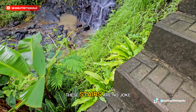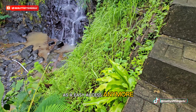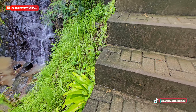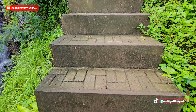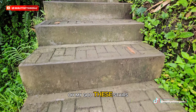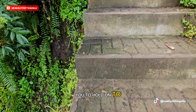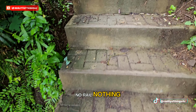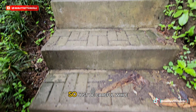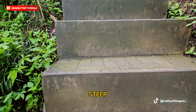These stairs are no joke. There is no such thing as an easy access anymore. Oh my god. These stairs can be dangerous because they have nothing for you to hold on to. No rail, nothing. So just be careful while you're going up. And they do get pretty steep.